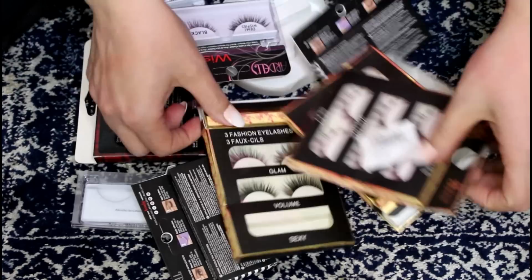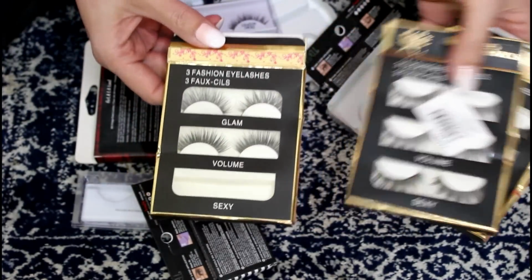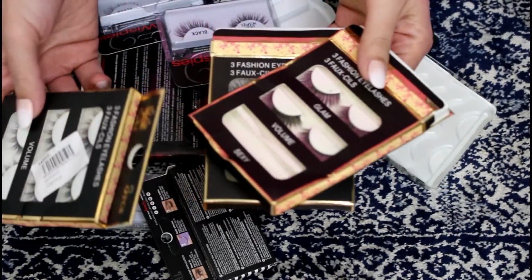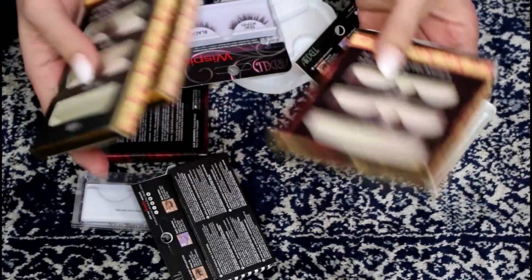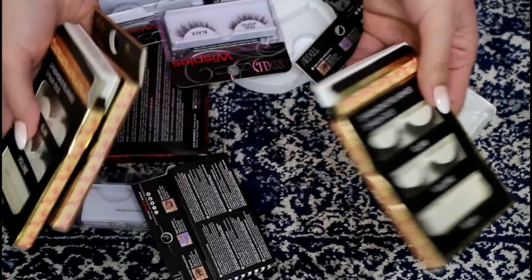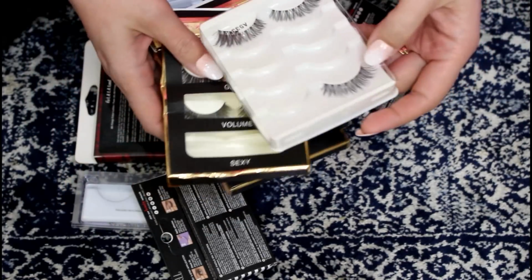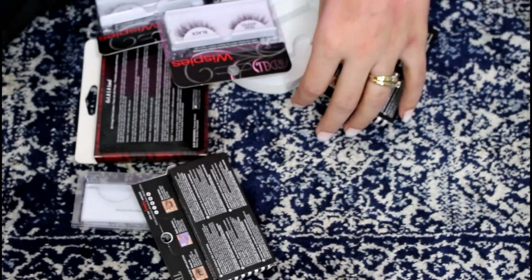Okay, here's again some Chinese ones, which these ones do fall apart. They come in sets of 3. Sometimes they're different styles, sometimes they're the same style. But any which way you slice it, they're good for one use, and I think I probably paid like $2.50 Canadian for the 3 pairs, so I'm okay with the quality they are for that price. Same with these, another randomness from China, those can stay.